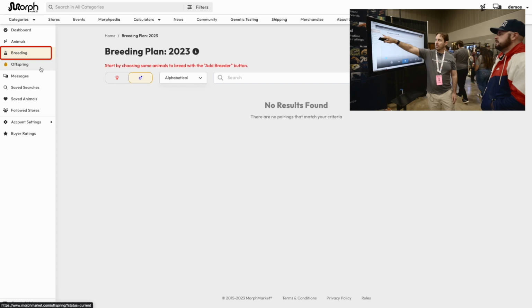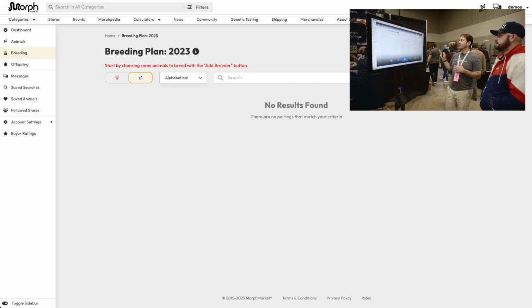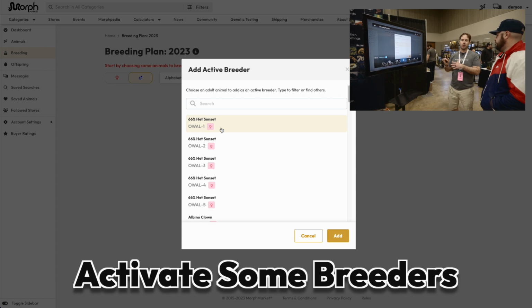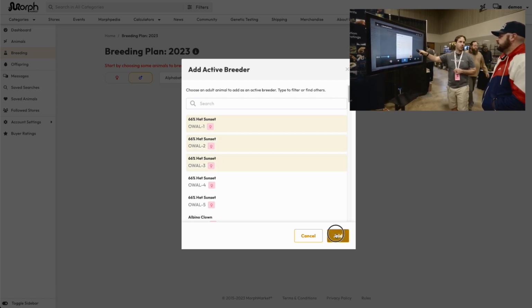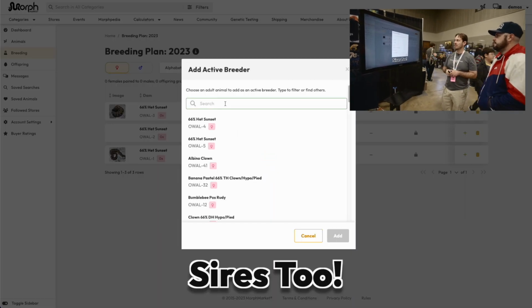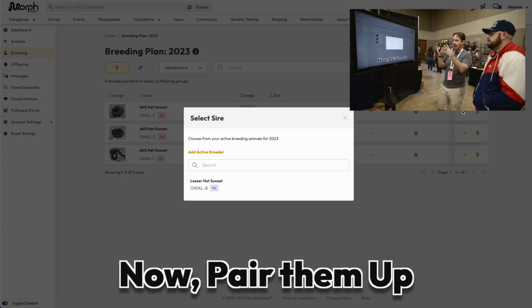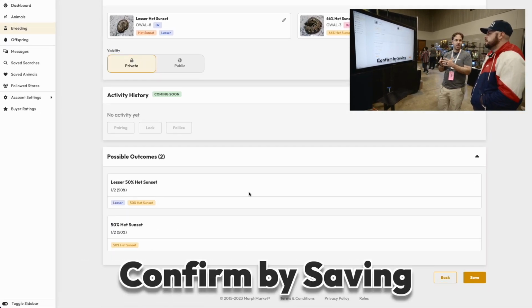Sure. Then you go over to the new breeding tab, the little beaker icon, and the first thing you're going to do is activate, because let's say you have 200 adults and they're in the system. You're only going to breed 50 of them. So you're going to activate the 50 that you want to breed this season, by selecting them, adding the males and females. And once you've done that, this interface will let you view your active breeders by female or male. Some people like to think about their breeding females to males. You might want to think about the other way around.